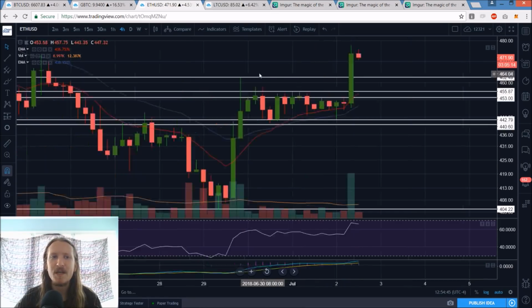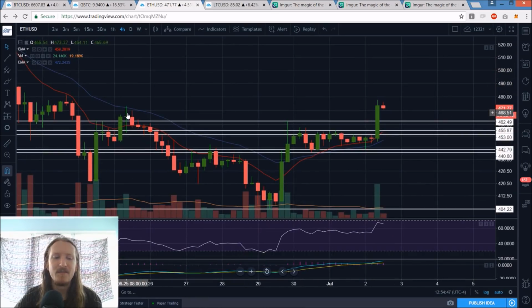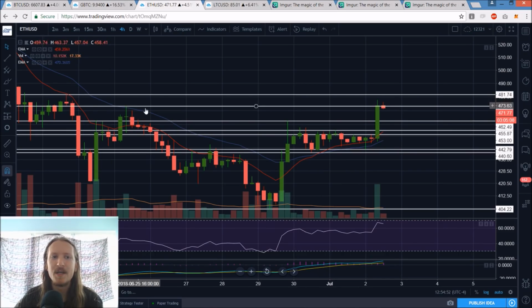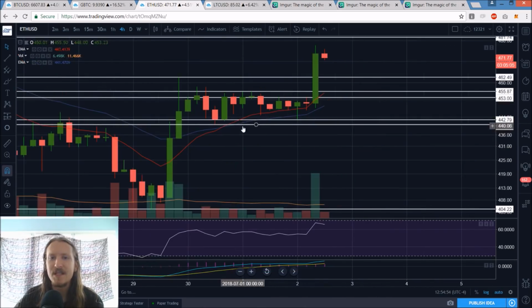So for Ethereum, next resistance I'm looking up at 473.27. We broke that level, so I'm looking at 481.74 as the next resistance. Anything, we're going to form a higher low on the 4-hour time frame initially. Exponential supports held here as well. They're continuing to catch up.